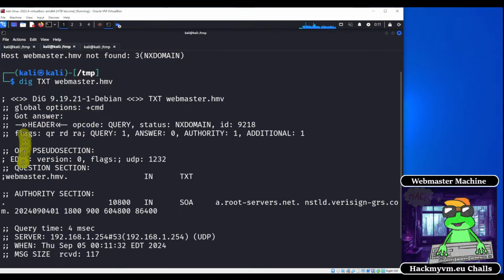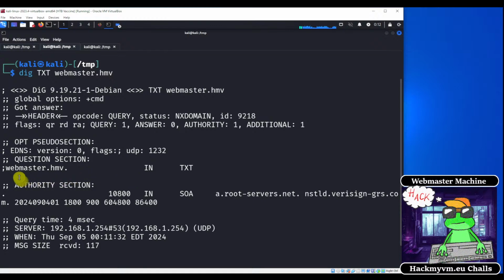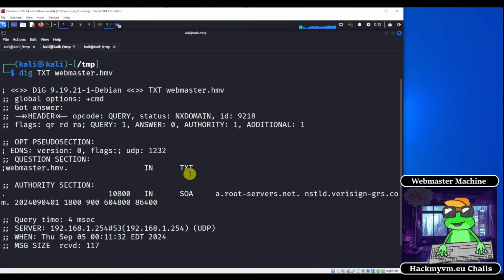So we've got a.root-servers.net. So I don't know if we can use this right here necessarily. Question section, webmaster.hmv in txt. Webmaster.hmv. So how do we?